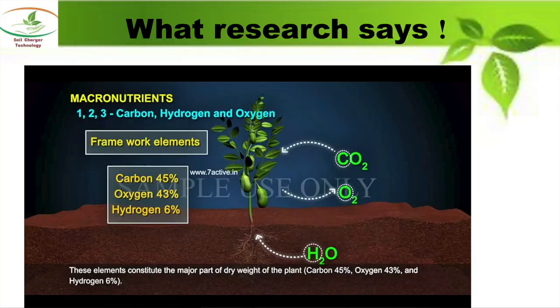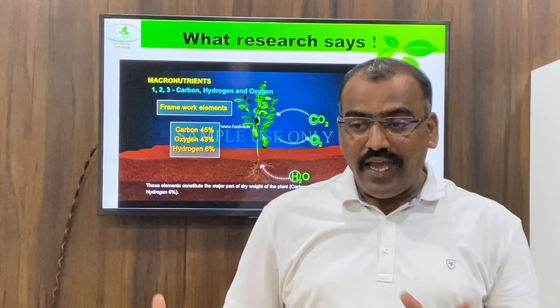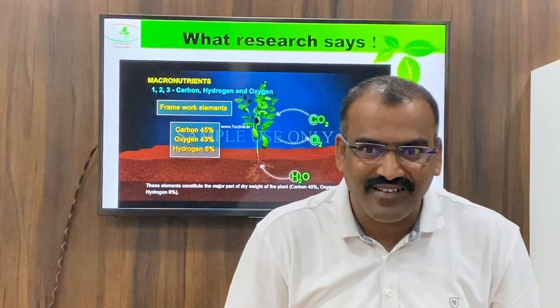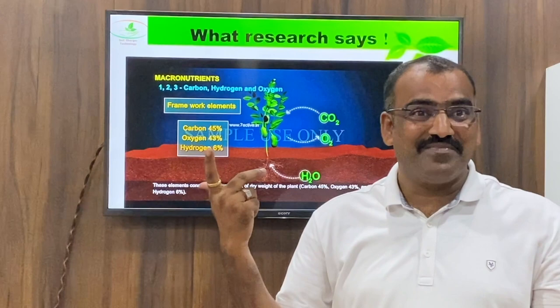Research is saying that carbon 45%, oxygen 43%, hydrogen 6%, these are framework elements. They make the plant's frame. You know, in any building there is a steel frame, an RCC structure, and that RCC structure defines the strength of the building. If your RCC structure is weakened, what is the future of that field and the building? The building will collapse anytime. Your future is in the air.